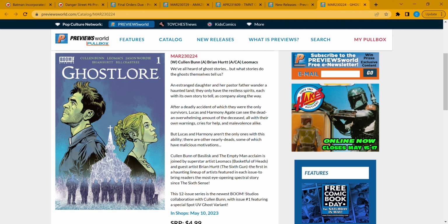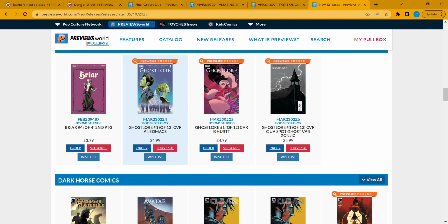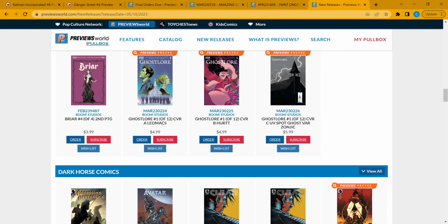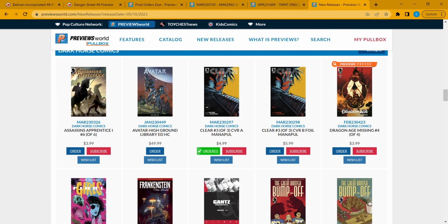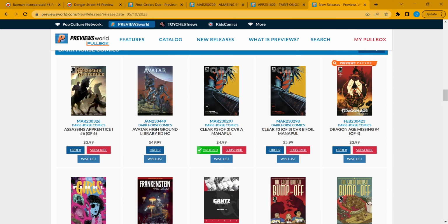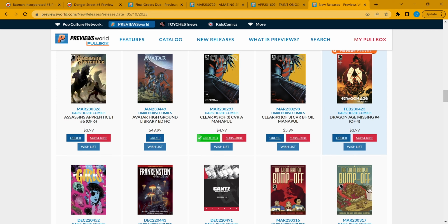Alright, another Cullen Bunn vehicle. Cullen Bunn does a lot. This is a ghost story. Cool beans. And then you got Briar #4 of 4, second printing. So that's the end of the Briar series with its second printing. And not the end of Briar, perhaps. They'll probably bring another volume if they feel like it's worth it. Also, they'll reprint as many times as they think they can to sell the cover.